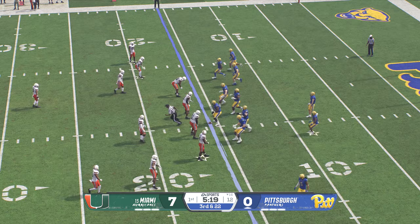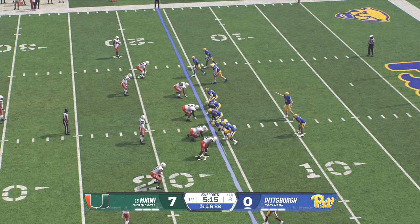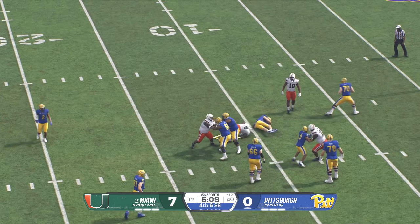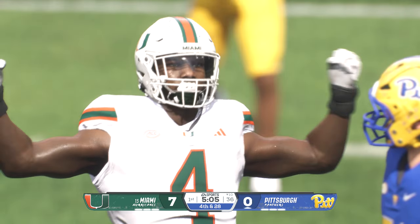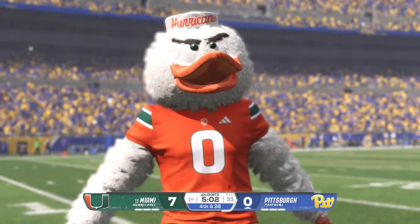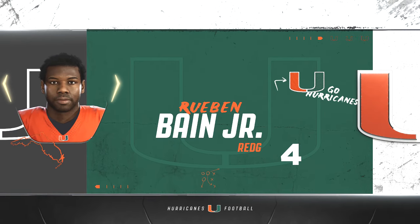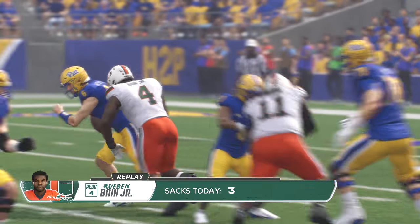So here comes third and long, trying to overcome that sack. This is going to be really difficult. Now in third and very long, looking to throw. Sacked on back-to-back plays. Boy, this defense is having a game. So much pressure, so many sacks already, and we're not even to halftime. The offense better do a better job of protecting, and I think the offensive coordinator needs to make some adjustments in his pass pro to give this quarterback a chance.